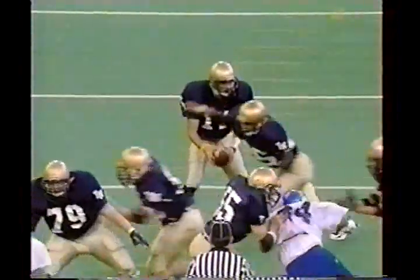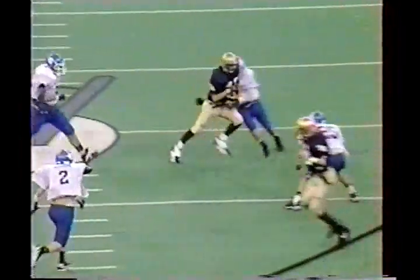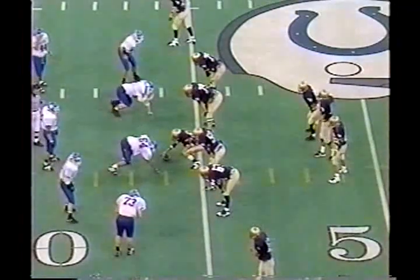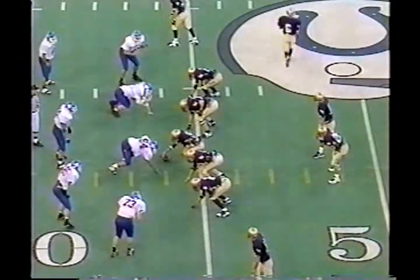Here we're going to see the shotgun again. He fakes that same draw action and then sprints out. And a beautiful throw across the middle for another first down. 13-yard pickup on the completion. Crouch now 2 of 5 throwing the football for 73 yards. The big one, a 60-yard touchdown pass. Inside of 4 minutes left to play.